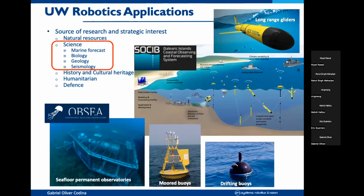Going to science, this is a big picture of one of our infrastructures here in the Balearic Islands. This is the coastal observing and forecasting system. It is used for detecting how the shore, the coast and the beaches are evolving depending on the weather and the construction of docks, and for studying the currents. In these observation systems, we use different kinds of systems like permanent platforms like this, which is installed on the bottom and cabled to the central station. There are different kinds of robots and also moored buoys and drifting buoys, and also gliders. Okay.